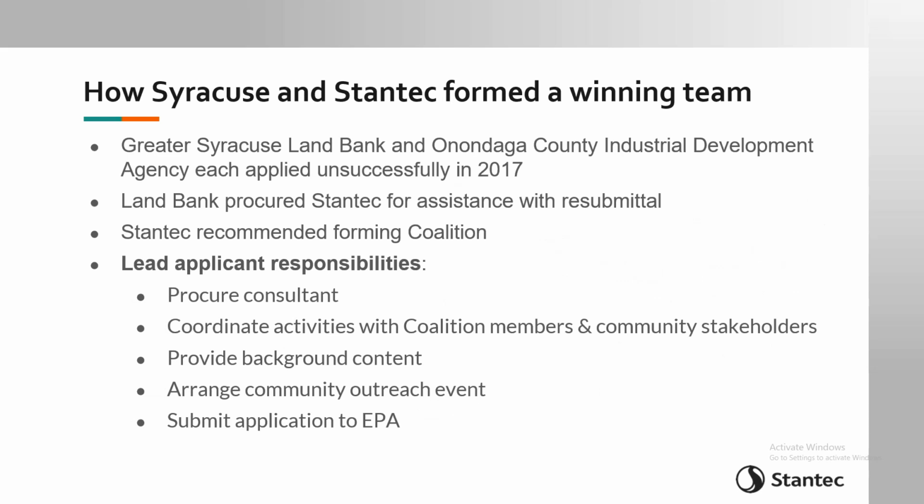So as Kaitlin outlined, we had recommended to the land bank to form a coalition to strengthen the chances for getting a grant, having previously applied unsuccessfully, as well as the county having applied unsuccessfully. And Syracuse is located in Onondaga County, for those who don't know the geography. So they procured our services, and as she noted, we were successful this past year here.